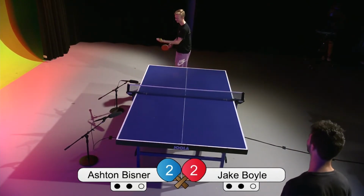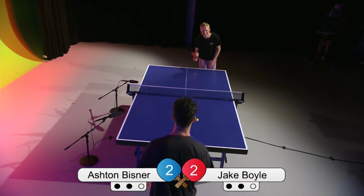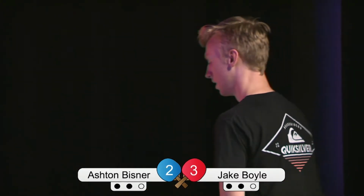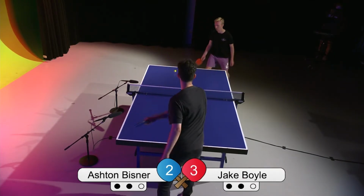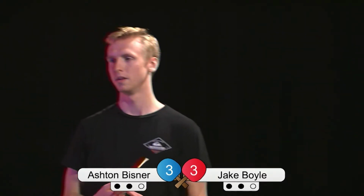So that was a point for Ashton, but I decided to opt in for the redo, and it seems as though that might come back to hurt him. Score is now 3-2, Jake leading. Overshoots, that's a point for Ashton. Score is 3-3.